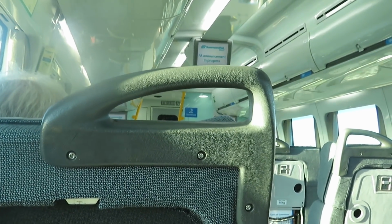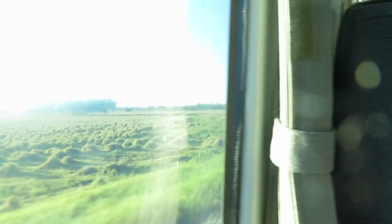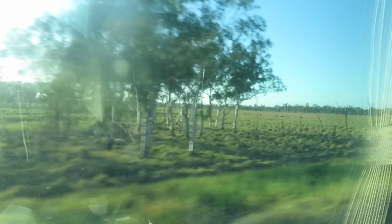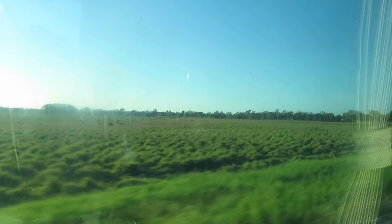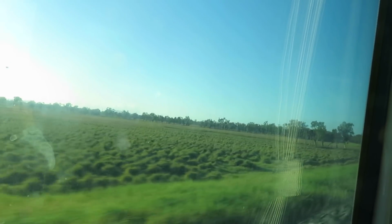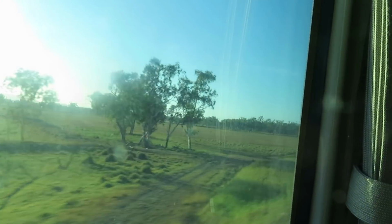Refreshment trolleys will also be conducted throughout the day. Our refreshment trolleys sell the cold food items and hot and cold drinks. Today's first refreshment trolley will be conducted shortly after departure from Gladstone Station. Just repeating, ladies and gentlemen, shortly catering staff will be conducting a breakfast order trolley throughout the train, taking orders for our scrambled egg breakfast meal, ham and cheese croissants, fresh fruit salad and cereal bowls.